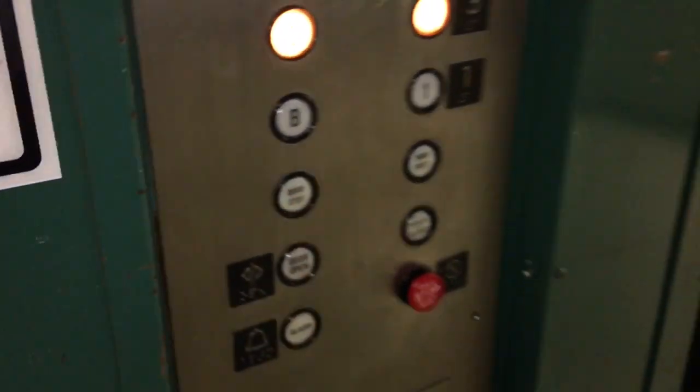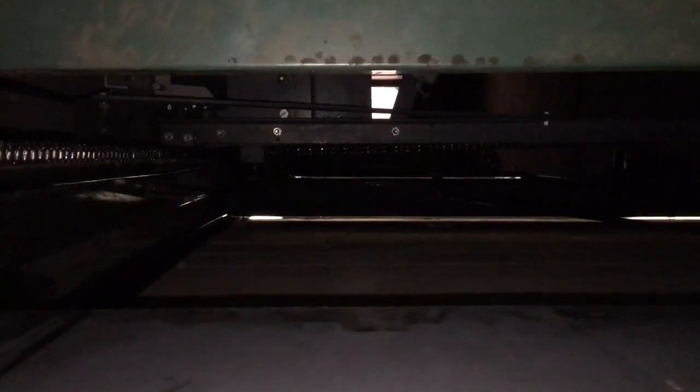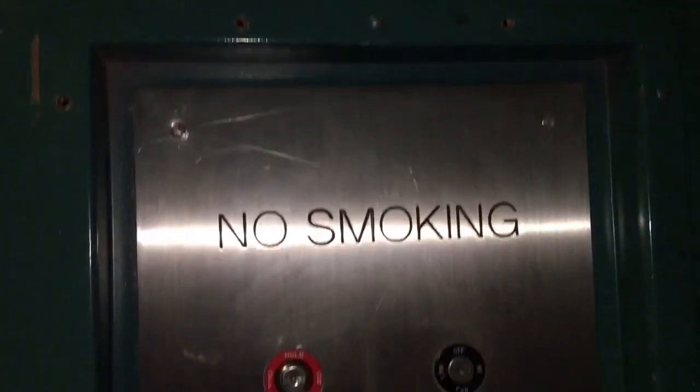I don't think the indicator works anymore. You know what? I'm not going to let the elevator door open, so we're going to use the door stop button. Oh my gosh, I can't believe I almost got stuck in here. That was quite an epic fail that happened. All right, so we're gonna use the door stop button. See all the way up there. The indicator is dead, of course.